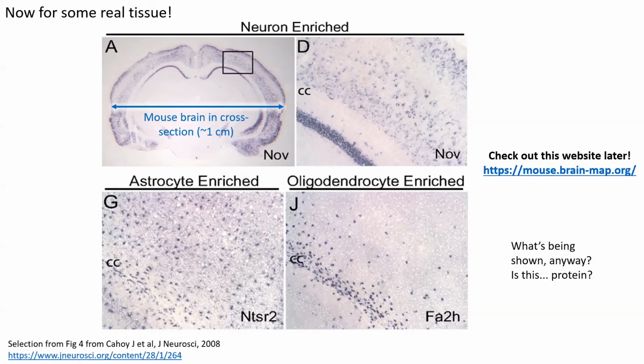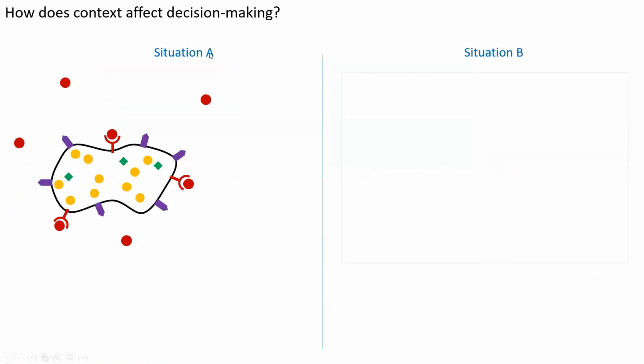Let's see. Right. So that is gene expression. So now we can move on to context. Expressing genes is one thing, but that doesn't really inform you how cells can work together, how cells can consider their environment to make complex decisions.